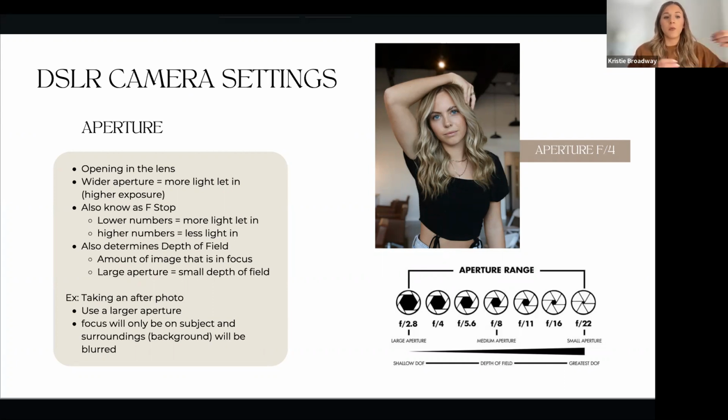So basically, when you have a wider aperture, that means there's going to be more light let into the camera, which in turn means that you're going to have a higher exposure for your photos. This term aperture, when photographers talk about what settings they use, they typically refer to as f-stop. So if the f-stop is a lower number, it's going to let more light into the camera to capture the photo. But if you have a higher f-stop or a higher number, it's going to let less light in. This also determines the depth of field I was mentioning before.